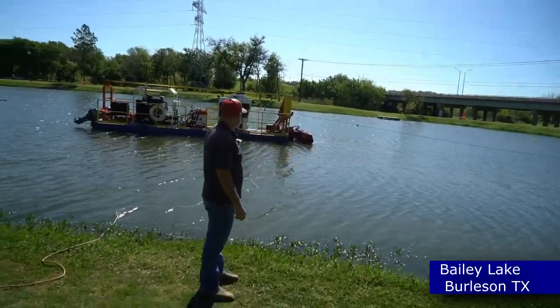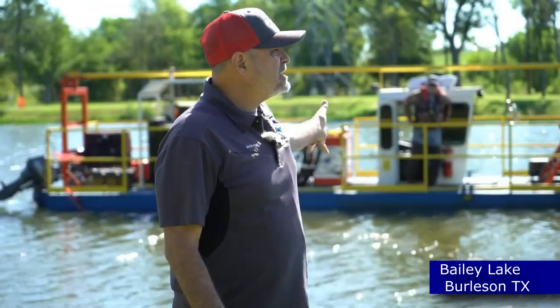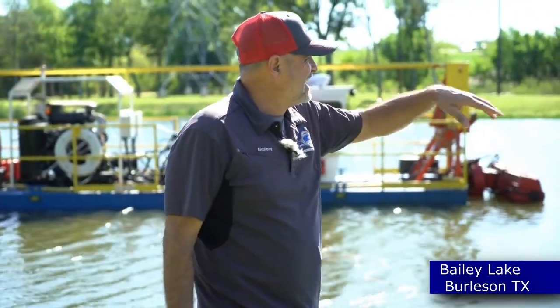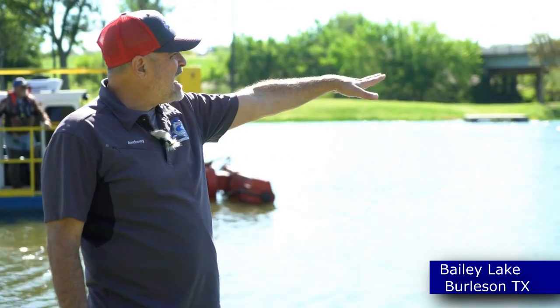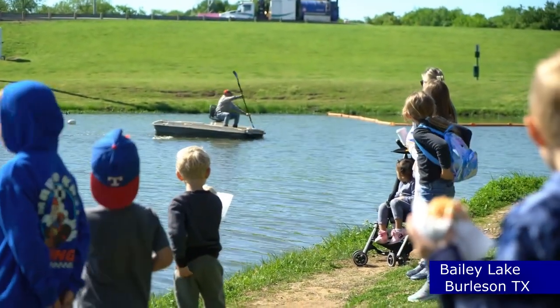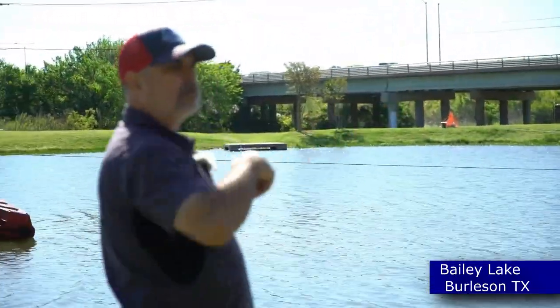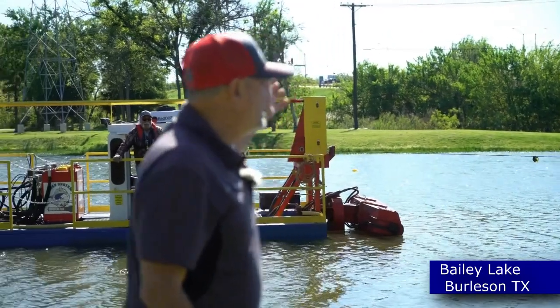He wants air conditioning in the summer, and he's got a horn even, and I think he even has a radio, but we're not going to talk about it. So anyways, that is the dredge barge. He's setting up the cables out here. This dredge actually pulls along the cables, goes back and forth like mowing the lawn. You see machines go back and forth in rows like mowing the lawn.